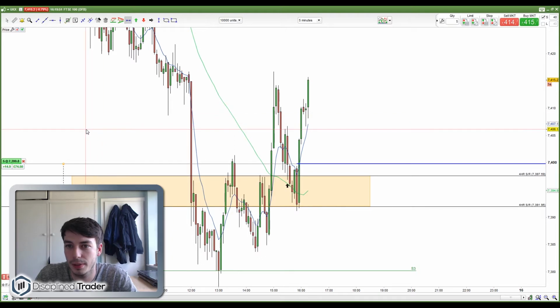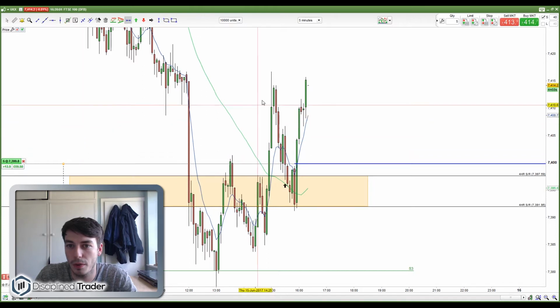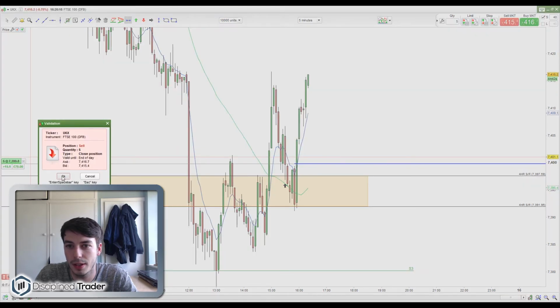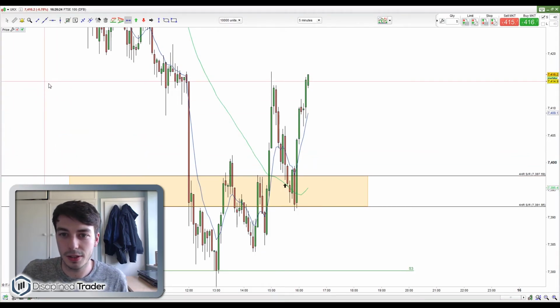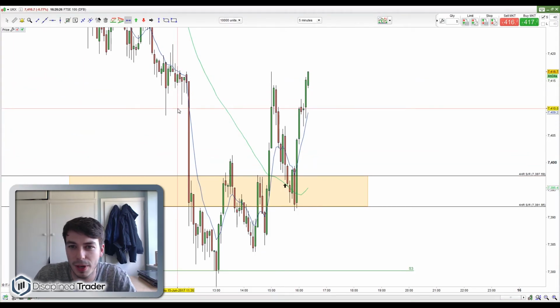So just closing now, and it's not a good sign that it opened way off the high of the candle there. Not a fantastic sign. I don't like that actually. So what I'm going to do is close this into the high of that candle there. So not a bad trade. All in all, I think that was about 16 points.